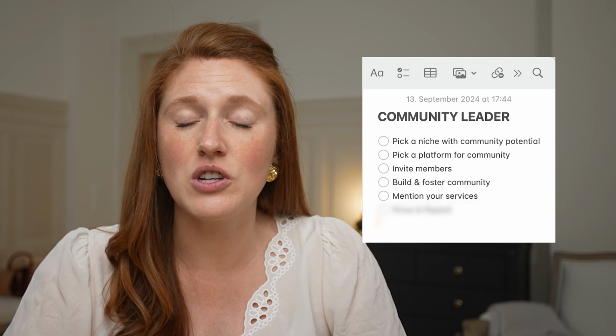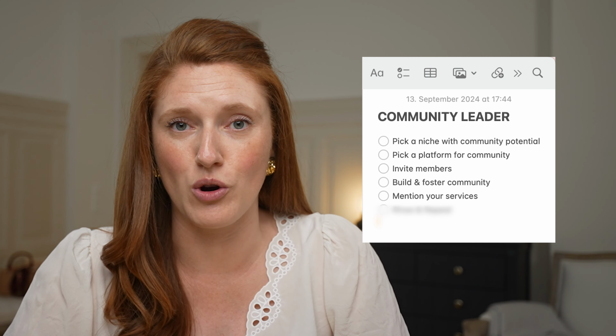Remember, like all the other strategies, we're not just doing this for free, as much as we would like to. The community's purpose is your marketing strategy and for it to bring you business. So naturally incorporate mentions of your services or email opt-ins into the group. And from there, repeat. Continue building the community, engaging members, hosting events, mentioning your services and offerings.